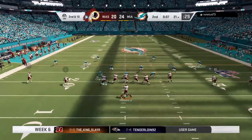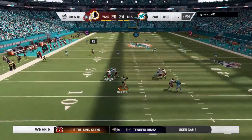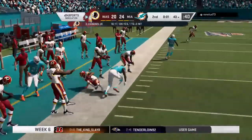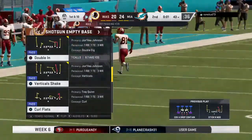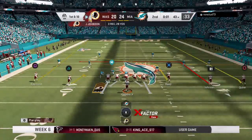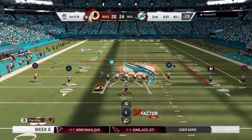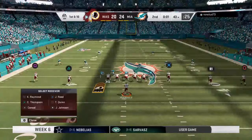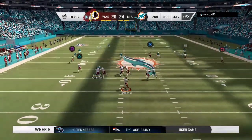From the 21, it's 2nd and 10. Here's Haskins to throw. He gets this one to Johnson. 23 yards the pickup there. And this should be the final play before the quarter ends. Final play of the half.